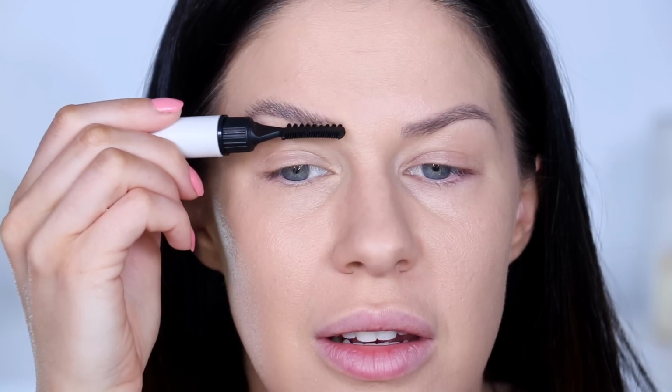So basically what you do is you brush it through the hairs. You brush them all up. The idea also is that you don't use too much product. It's only a little bit of product. They're definitely all up and they're all stuck on the skin, but then you screw that back in, pull the cap off, and then there's this little brush that you use to get the hairs to stick, I guess.